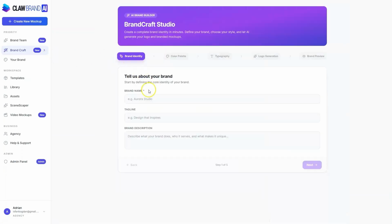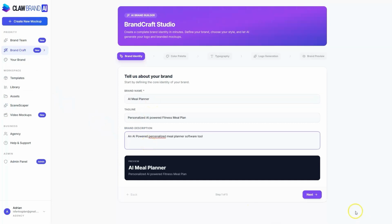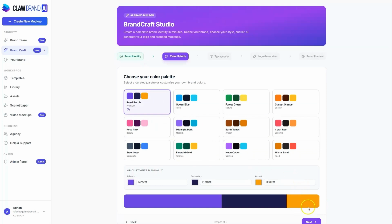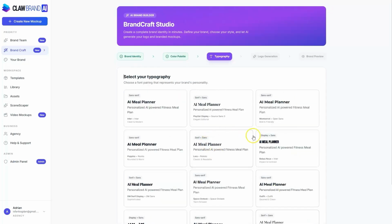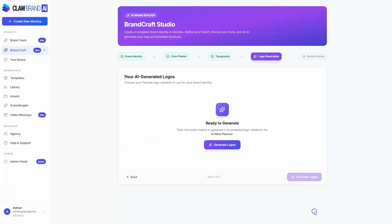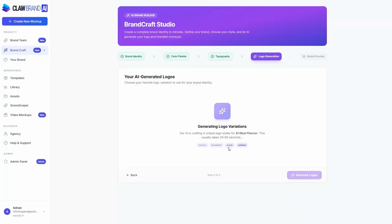Also the Brandcraft, which, if you don't have a logo, no worries, we can help you generate one with this simple wizard. You just need to fill in your name, fill in the details, and at the end, you'll also get your first brand logo. Let's go ahead and say tool. This is what we're going to be creating. And then we can go with royal purple. Let's go ahead and select next. We've got the color palette. Then we just select a display and then next, and then just generate logos.